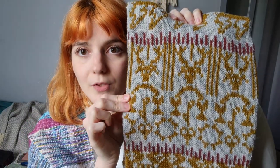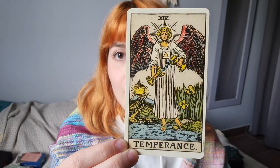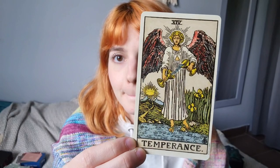So Temperance first. Temperance is the middle ground, like sort of blending things, harmony, balance sort of things. And it's typically shown with blending waters in 2 cups. And yeah, I really like the Temperance card, but I couldn't see any other nice, clever way to put it. So I did just draw the 2 cups with the water going from one to another.